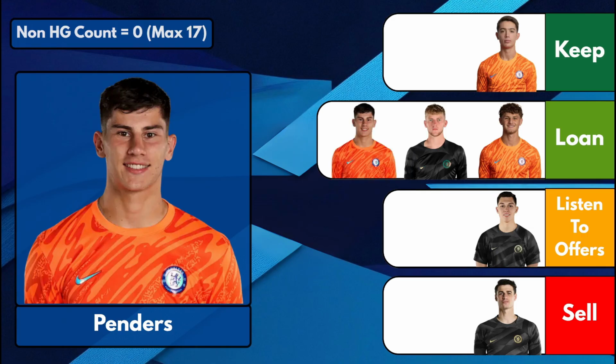So for me, I'd send him out on loan, because if you did keep him around and put him in the European squad, he'd use a non-homegrown slot. And for me, it would be beneficial to just send him out on loan and get game time than have a homegrown slot on him and not really play him. Even though I do like keeping players around and progressing them here, I just don't feel like it's worth our while on a goalkeeper when we're potentially going to sign one.